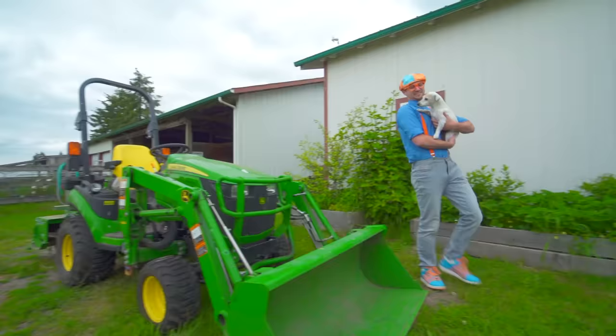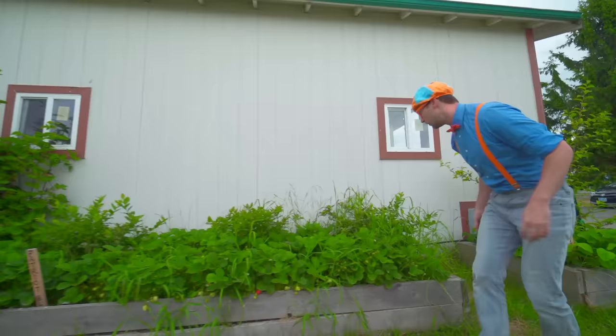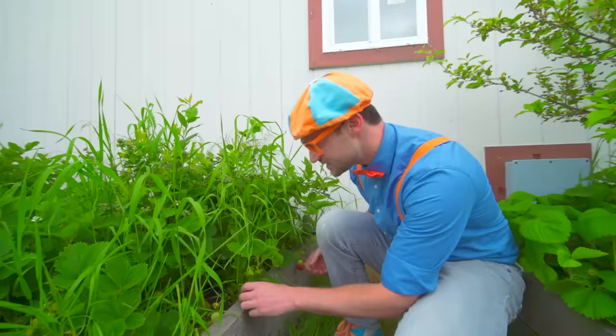Whoa, I sure do love tractors, huh, Sheila? Okay, all right. Time for some more food. Come check this out. Ooh, these are strawberry bushes. And look down here. These are strawberries. Really red strawberries. Let me pull it off. Yum! Wow, that was tasty! Whoa!